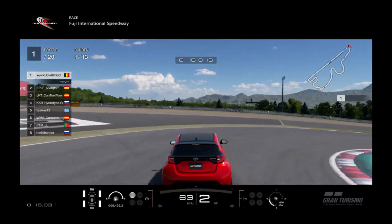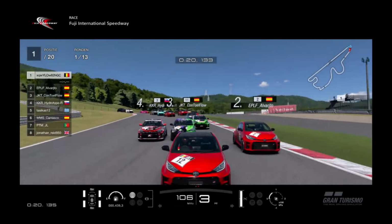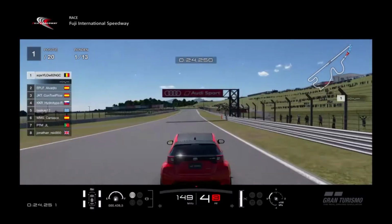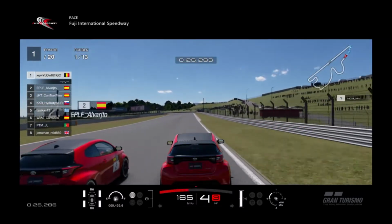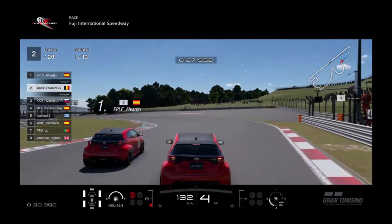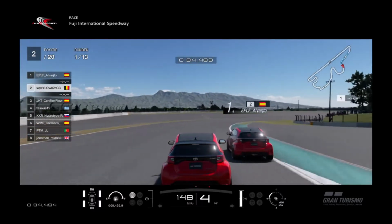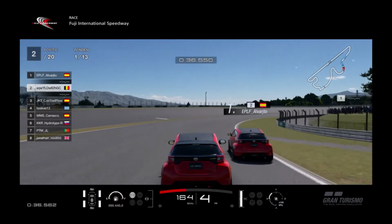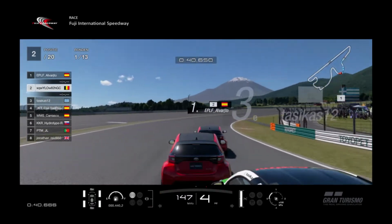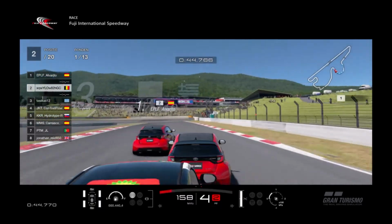And through the corner we go, still in first position. And we just missed the gear. Very bad timing to do that. We can see the Spaniard coming to the inside. And yeah, seems like we lost the position. So yeah, very bad timing to just miss the gear there. So down to P2 we go. But yeah, we expected a bit to drop some positions.